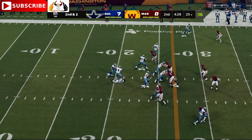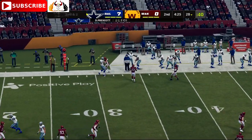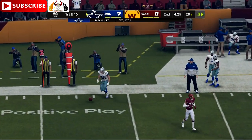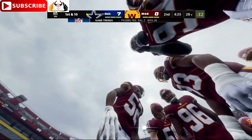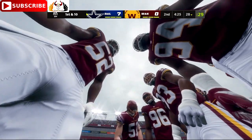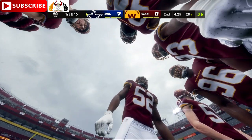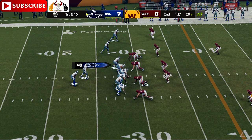Here's second and two. Play fake. Here's Prescott. Throw left side complete. That's Schultz. And he'll get this up past the 25 before he's out of bounds. Many different ways to create space, but on that play, he did it with that big, wide body of his. Didn't get a whole lot of yardage on the play, but it did what it was supposed to. Pick up a first down.